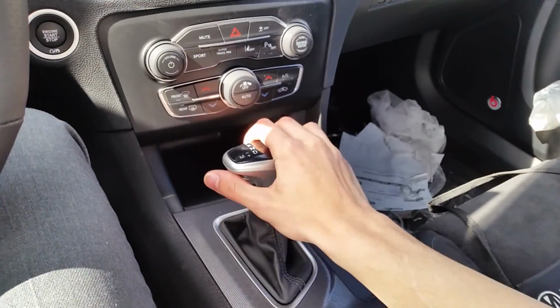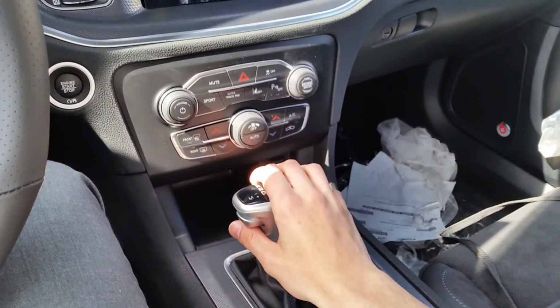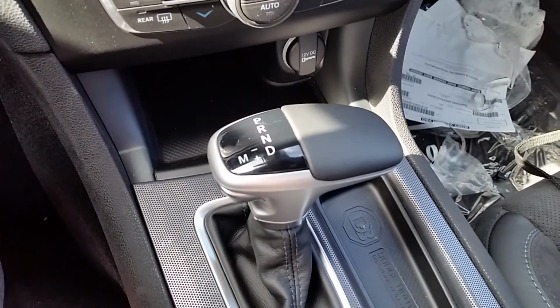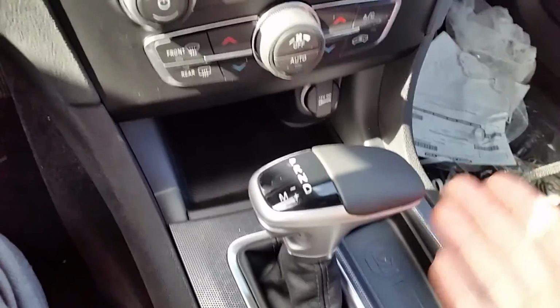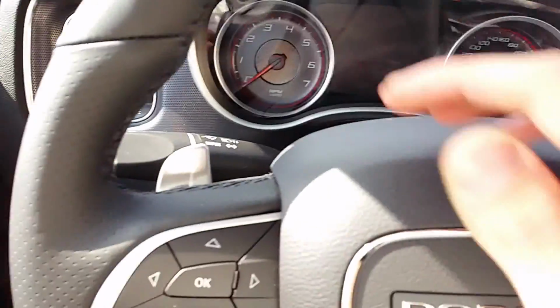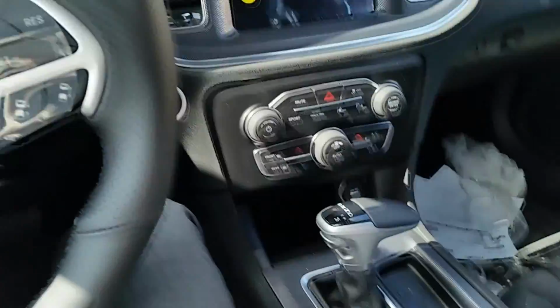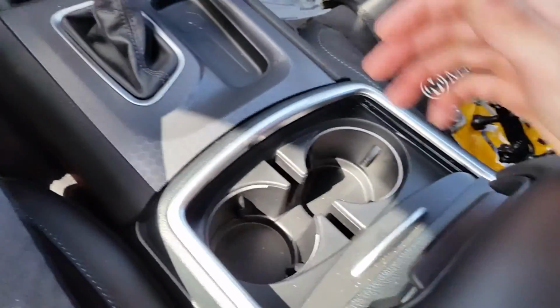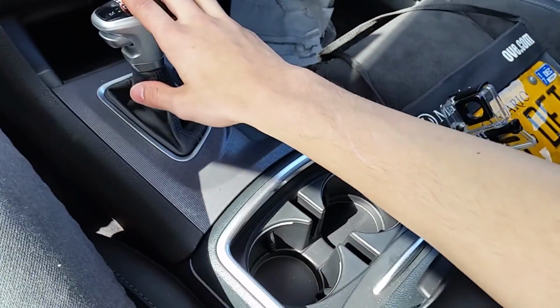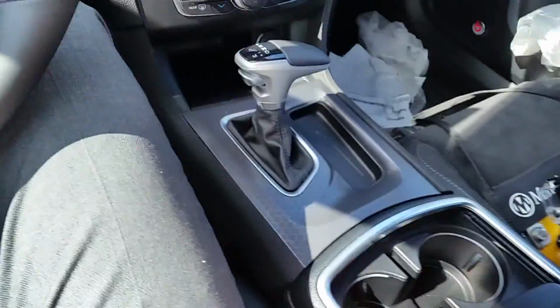This is automatic. The same shifter would be in an automatic Challenger. And as you can see, you've got park, reverse, neutral, drive, and then you can hit it sideways and it'll go into manual mode, and then you would control it from your paddle shifts right here. And again, the cup holders would be in your way, I guess, if it was a manual. But because it's automatic, not so much in the way.